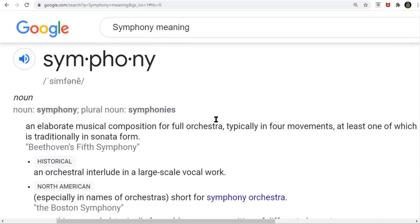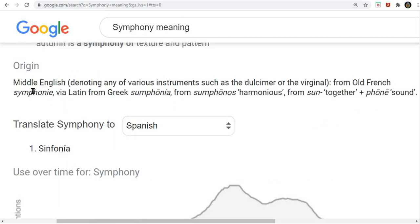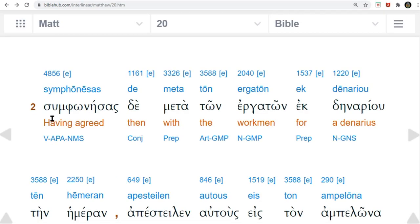But here they say a symphony is an elaborate musical composition. The origin, Middle English, from Old French symphonie, via Latin from the Greek symphonia, from symphonos, harmonist, from sun, syn, synchronized, together, sun, syn, sound. And so it's actually two different words that they got mixed up there. But it's this, the symphony as the metatoner gotten.